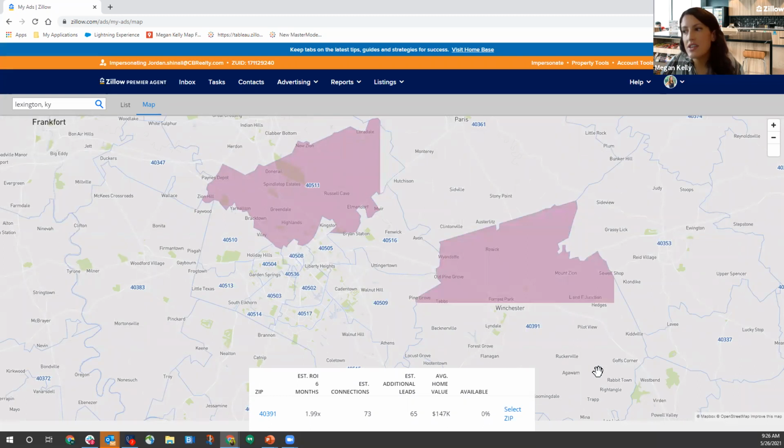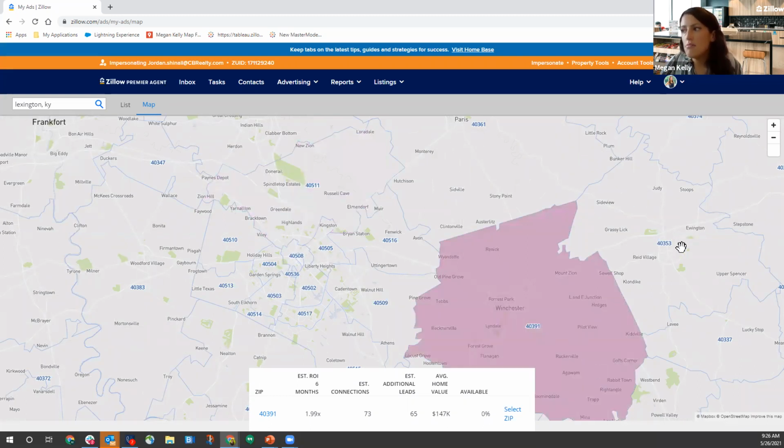But in terms of specific zips, this is where I come into play more, because I do have some tools on the back end that show me more data in terms of which zip codes are over delivering on connections. I even have more information on the average price point agents are getting leads on in those zips, as well as a projected ROI. So to be super strategic about it, it's best to have an individual call with me so I can look at some more numbers and see what areas you want to focus on.